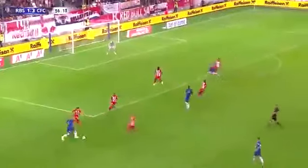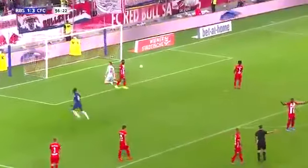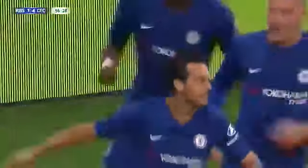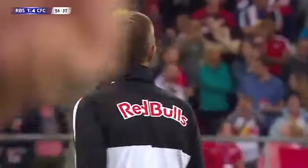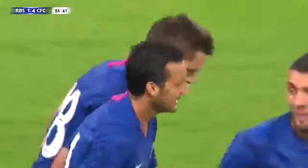Somewhere near the penalty area. Barkley, lovely ball in. What a run from Pedro! Oh my goodness me! That is extraordinary. What a brilliant goal from Pedro. Have you ever seen a piece of skill like that? Improvisation in a flash. Chelsea score another brilliant goal in this game. And that is one to remember from Pedro.